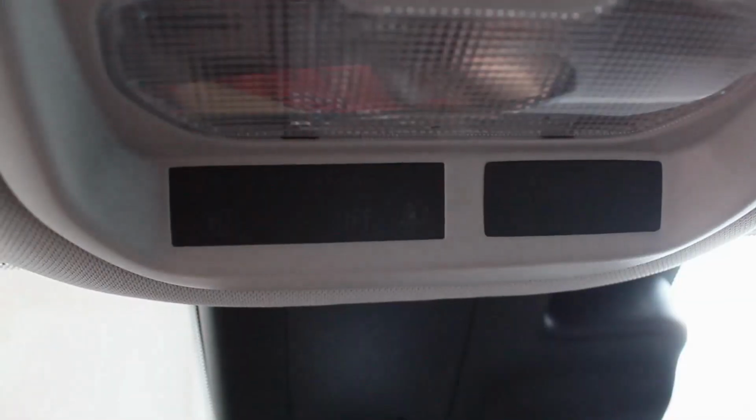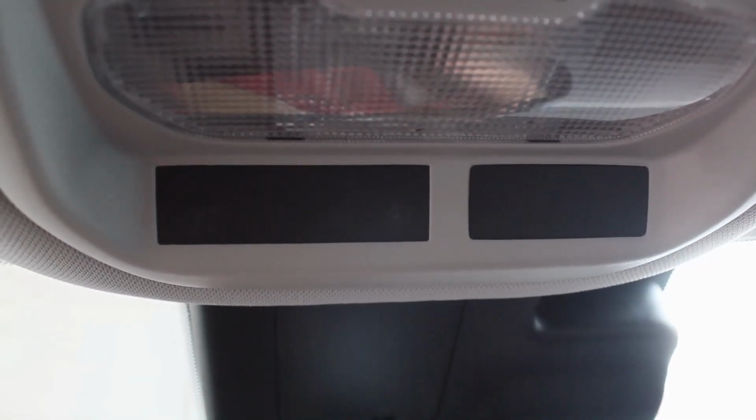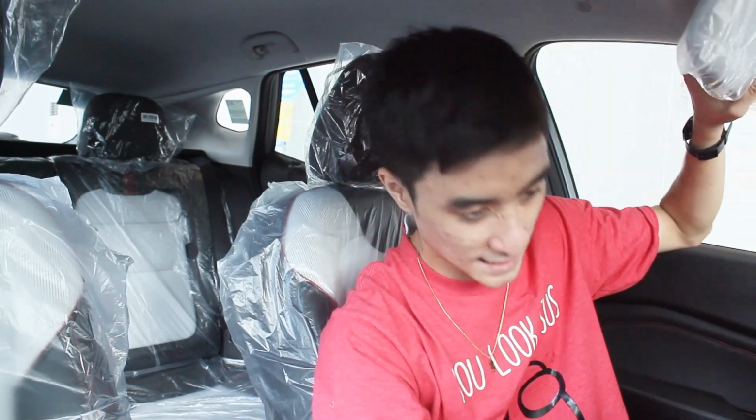And I didn't mention this too in my RS walk-around review. There's safety reminders here just in front of the lights. And then visor. You have a vanity mirror, no light though. Don't extend, but it's fine. Like all non-American Chevrolet, the sun visors don't extend.